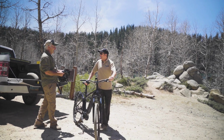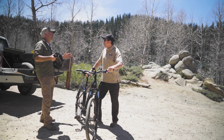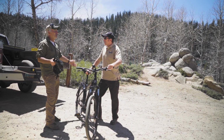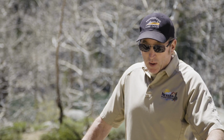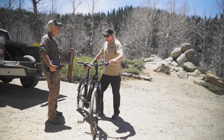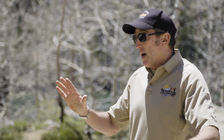This is an e-bike. Let's talk about e-bikes right now, because I'm seeing them everywhere. They're just catching fire. What's the etiquette? What are the rules and regulations out here for an e-bike? In the last couple years, e-bikes have really hit the backcountry. And this is a little bit more of a cruiser. It's not a high-end mountain bike like they have.